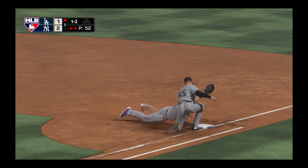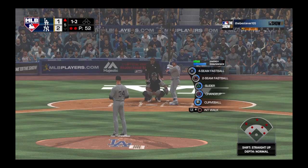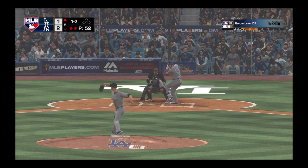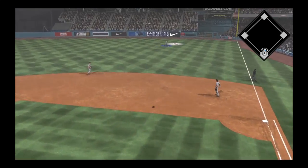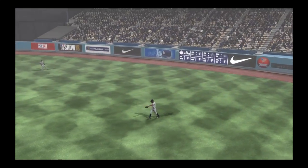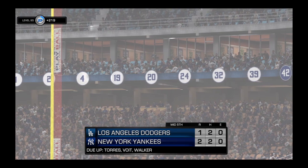Here's a look over to first. And they got him. The 1-2. Fly ball out to straightaway right. And he'll get there in plenty of time to put this one away, and that ends the inning.